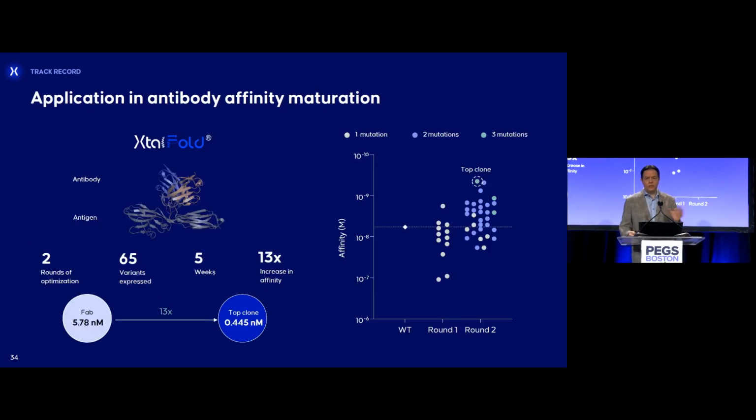But we don't do this just for proteins. This is an example for antibodies. In this specific case, for an antibody, we did 2 rounds of optimization. We only expressed 65 different variants, and we had a 13-fold increase in affinity, and it took just 5 weeks.